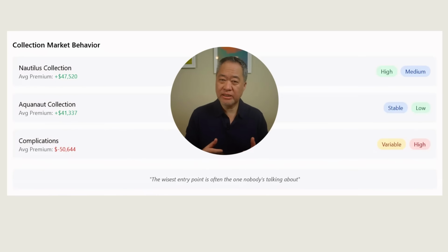But now, look at the complications line. This is where things get a little scary. The average premium here is actually showing a negative $51,000, indicating that on average, these pieces might be acquired below the original retail on the secondary market. They're marked as variable demand with high complexity in terms of market dynamics.